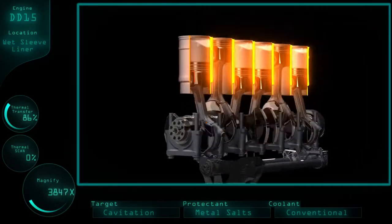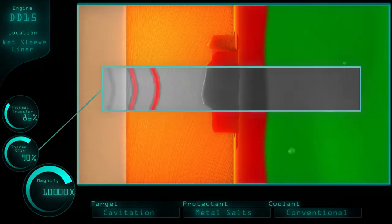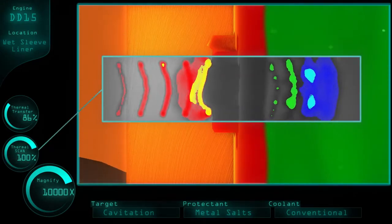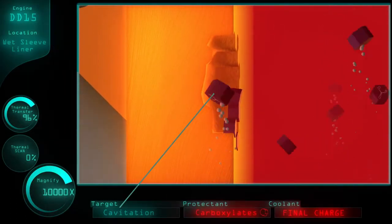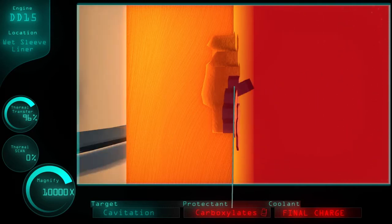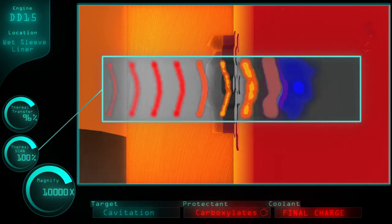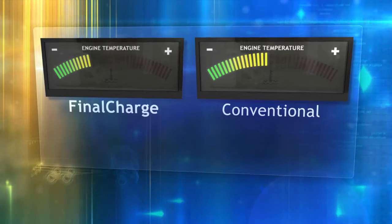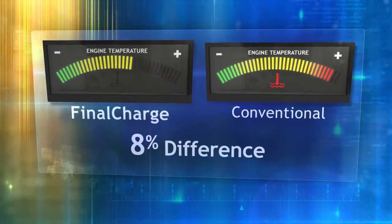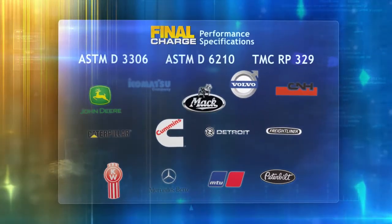With conventional antifreeze, the metal is protected by creating a thick layer of insoluble metal inhibitor salts, which limits the transfer of heat from the metal to the coolant. Final Charge's protective layer of carboxylates protect in a way that does not wear out and rarely needs to be replenished because its protective properties specifically target corrosive sites, instead of thickly coating the entire surface. The difference in heat transfer rate is as much as 8% better with Final Charge. Final Charge has approvals from the industry's biggest players and meets all major industry specifications.